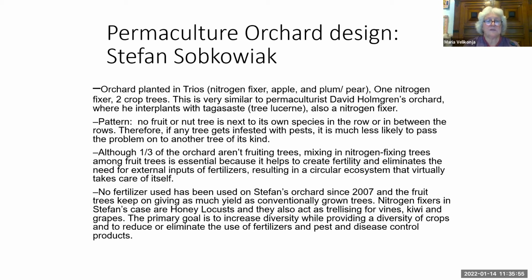Now, the thinking behind this is that although 1/3 of Stefan's orchard isn't fruiting trees, he's mixing in nitrogen fixing trees. It's essential because it helps to create fertility. He doesn't need to add any nitrogen to his orchard. It eliminates the need for external inputs of fertilizer. It results in a circular ecosystem that virtually takes care of itself. Stefan has not added any fertilizer since 2007, and he's still going.